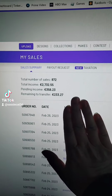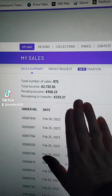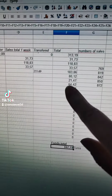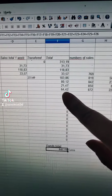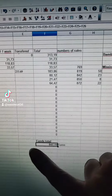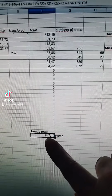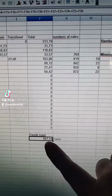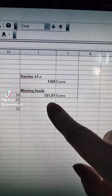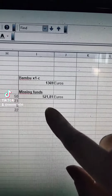So last week we had 850 sales in total, and this week we have 872 in total. So I sold 22 prints or STL files this week, and let me show you the number. I have made a total of 64.42 euros this week, and I sold 22 in total, and that makes it a total funds of 847.19 euros, and we are still missing 521.81 euros, but we are getting there.